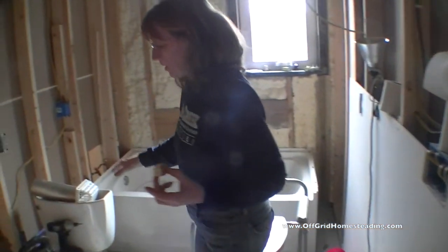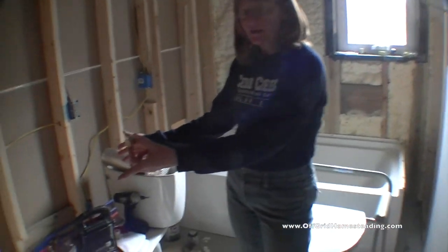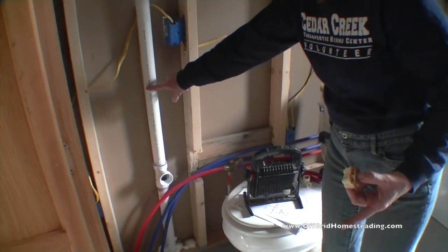Now, our backhoe broke, so we haven't been able to finish the septic. So our favorite friend, the porta potty, might stay for a little bit longer. And I'm finding a 36-inch vanity to go here. But this is our vent pipe and the drain pipe for the sink.